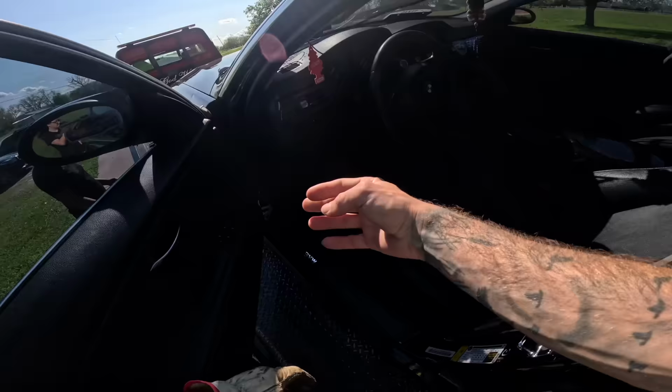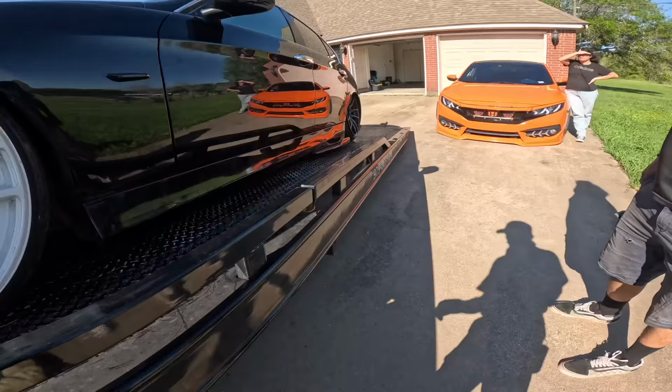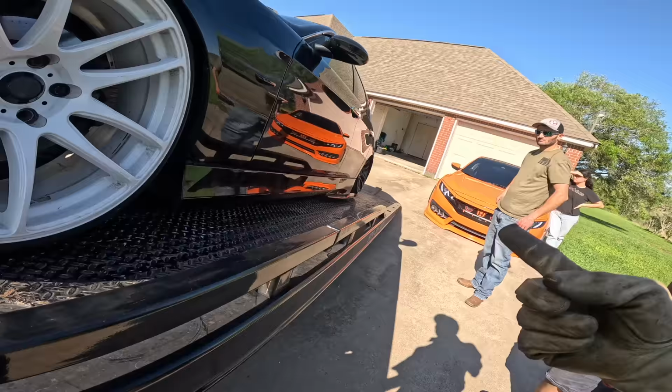Today, first thing, I had to go tow a Jeep. It was a Jeep I towed a couple days ago. Ended up buying it. It's a four cylinder, but it's got a Hurt motor. I'm contemplating either fixing it and selling it or LS swapping it. One of the two.